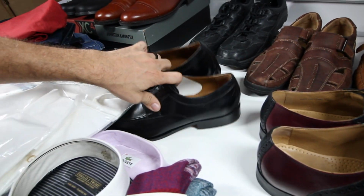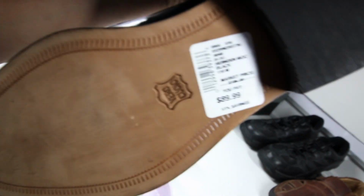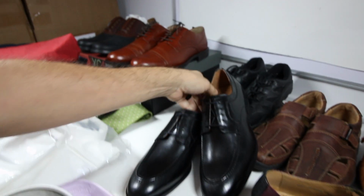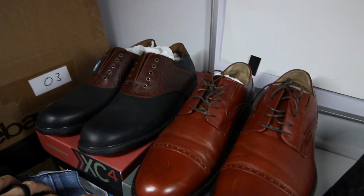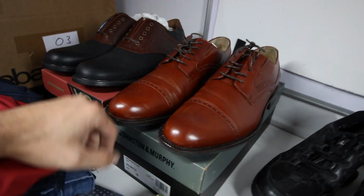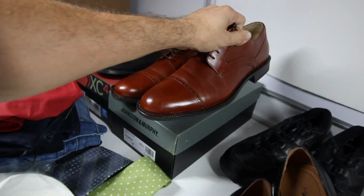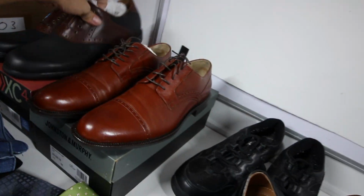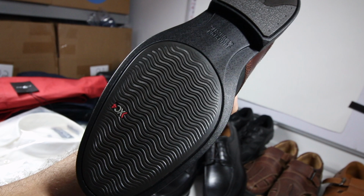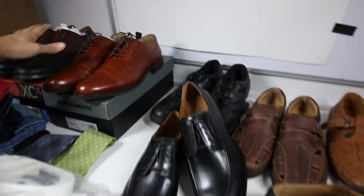So another pair of Johnson & Murphys. Look to be brand new. The MSRP there, 89 bucks. And then these other two pair of Johnson & Murphy brand new, model XC4, and this is a McGrath cap. Really nice condition. These actually fit me, so I'm kind of tempted to keep them since I don't really have any nice pairs of dress shoes. But like I said, I still have to look up comps to see what these go for. But yeah, that's the shoes.